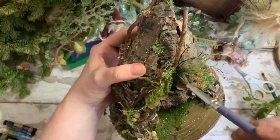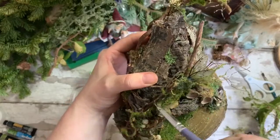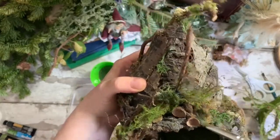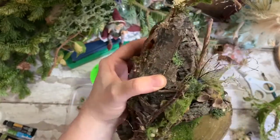Lots of other jobs on the list to do today, but I think it's nice to finally get this one finished. Cut myself off there. It was meant to say finished.